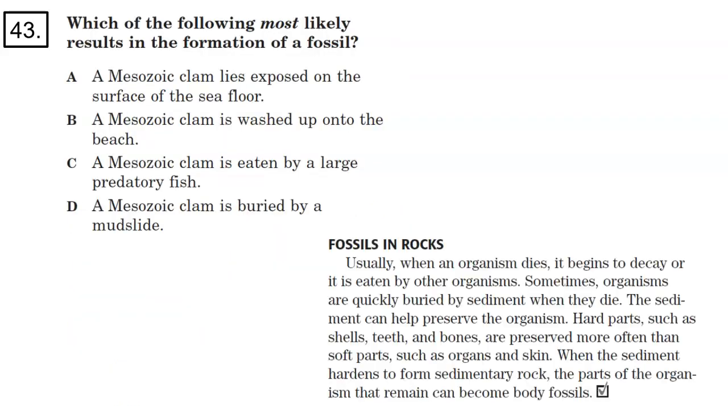To form a fossil, usually an organism dies, it begins to decay, and if it's buried in sediment, then that can help preserve the organism. So we're looking for being buried by a mudslide as the best answer. That way it gets preserved.